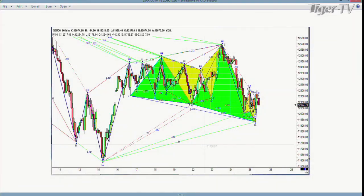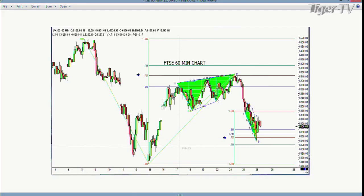Okay, let's take a look at this chart of the FTSE. Folks, this had a big gap here on the 16th. We filled that gap, and now we're coming down. There's a slight three drive to a bottom pattern there on the FTSE. But this chart is looking pretty bad, and the main reason is that three drive to a top pattern that happened on the 23rd. So that's a very important thing to look at.